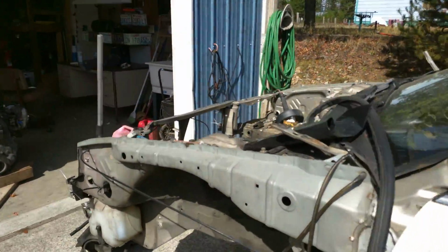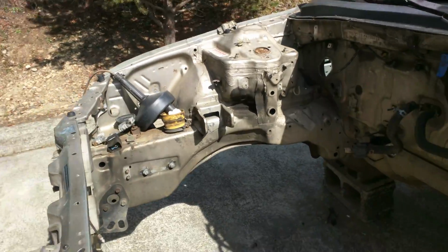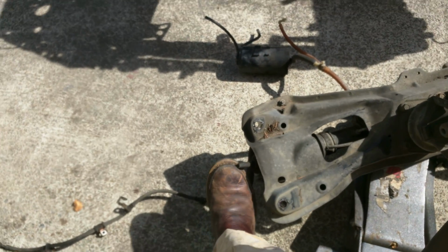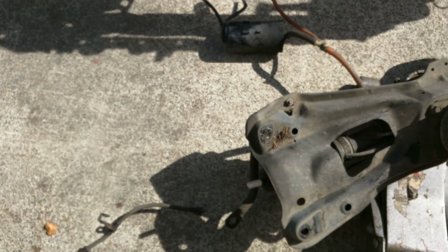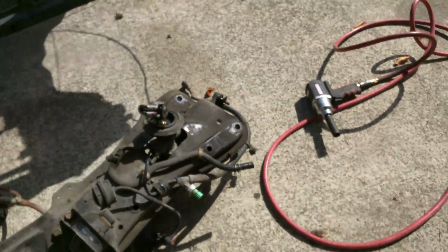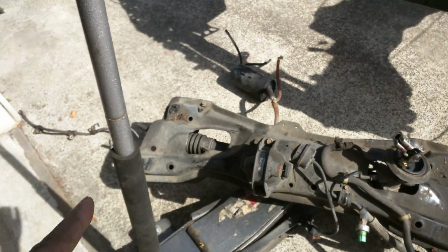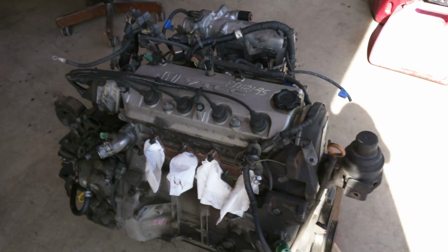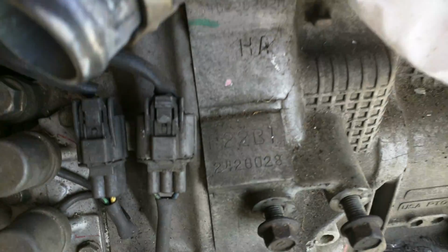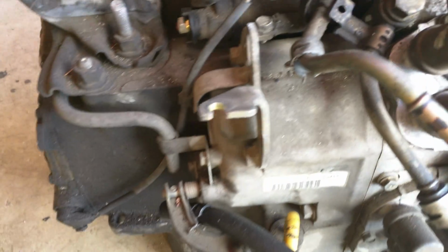I know I'm going to have a lot of parts left over. I still have this power steering unit, which I just took out. I had to use a hacksaw right now. So that's still good if somebody knows how to replace that part. There's my engine right there. The VTEC with its F22B1 and the automatic transmission.